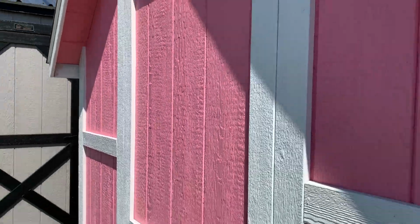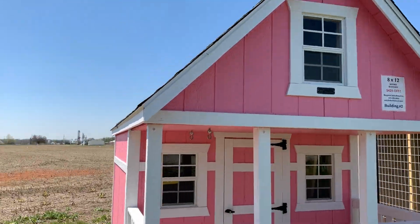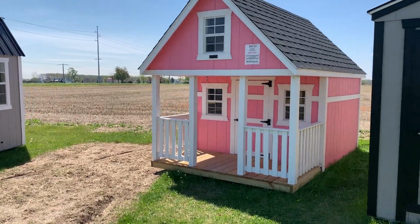Now, these clubhouses are all 100% hand-built by the Amish, and this can be yours with $0 down and low monthly payments of just $45 a month. Once again, this is building number two.